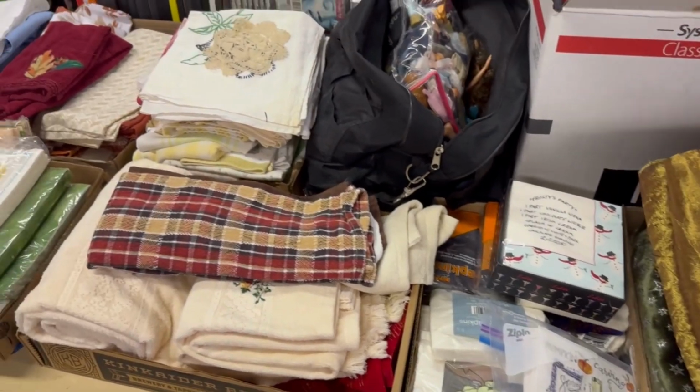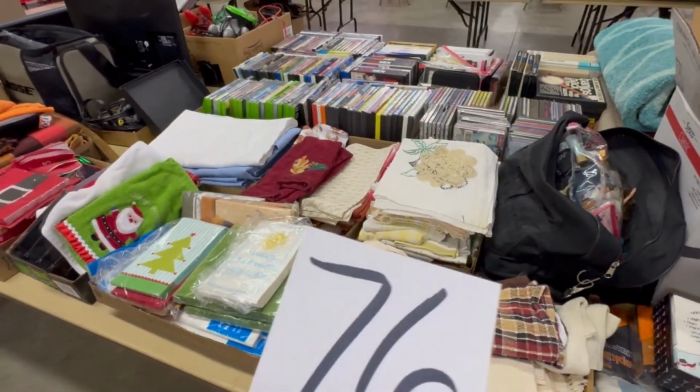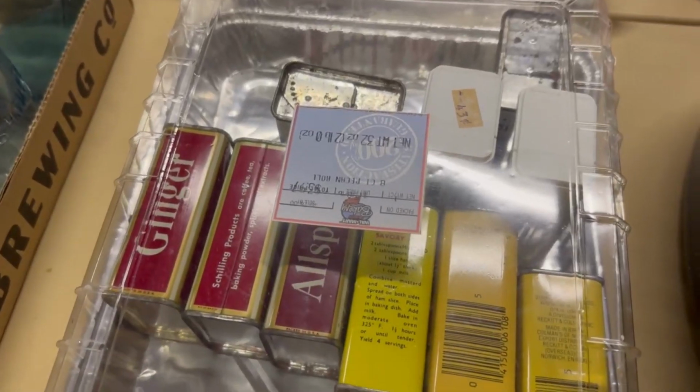So we're here. The first thing I notice is there's brats in there. There's some video games right there. We also got my number. Some old spice containers.